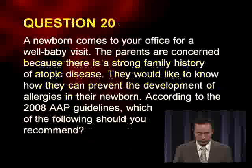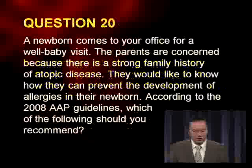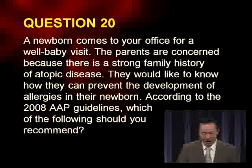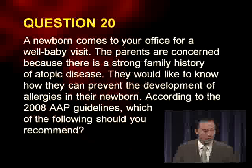All right, very last question. A newborn comes to your office for a well baby visit. The parents are concerned because there is a strong family history of atopic disease. They would like to know how they can prevent the development of allergies in the newborn. According to the 2008 AAP guidelines, which of the following should you recommend?